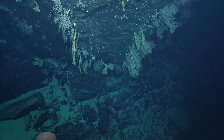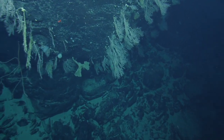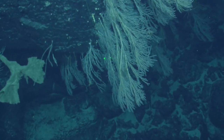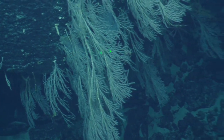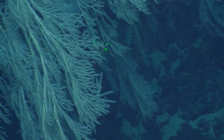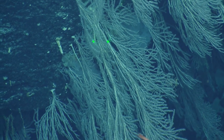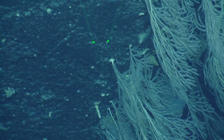What about these long, skinny whip ones? Okay, Dave, can you zoom? This is bamboo. We have some dead sponges. Once I figure out this one, I'll have a better idea of the others, but we definitely have some Narella in here. This could be bamboo, it could be primnoid. Shrimp. There's so many. Oh, this makes me so happy.